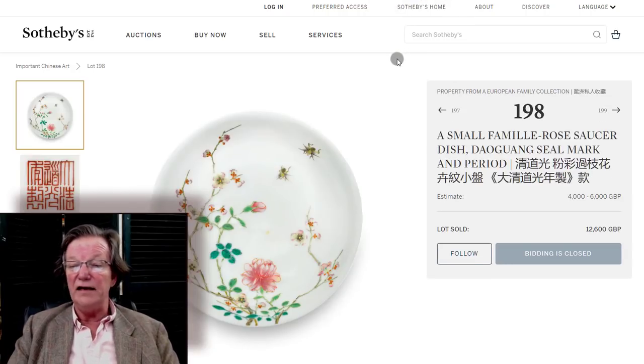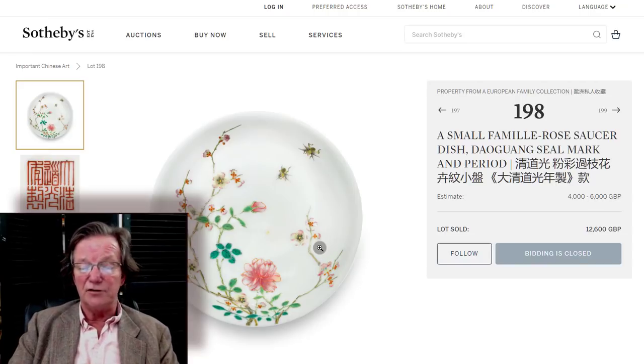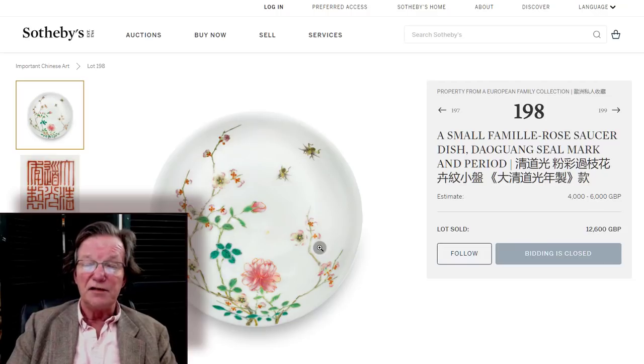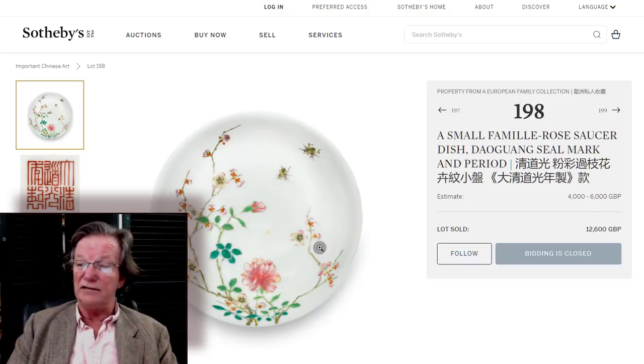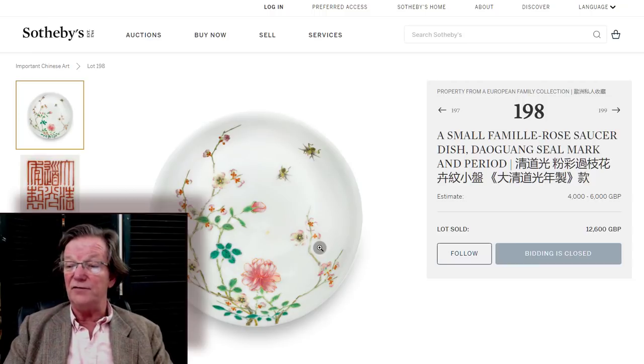And then over here was that very, very lovely little Daoguang Marken period, another one of these insect dishes. Not too dissimilar from the Yongzheng example that was over at Bonhams. But I thought this was a great little dish, and we talked about it, and I thought, well, if you can get it for that price range, it's a good buy. Well, nobody got it from that price range. It went for twice its high estimate. It did just fine, but very, very delicately done.